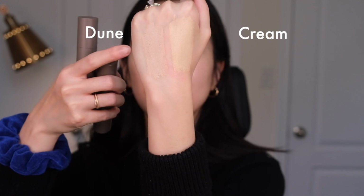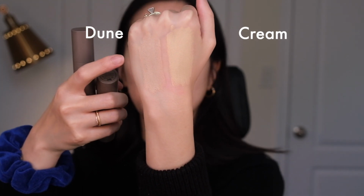Okay, and then I go in with the coverage product, which is the Minimalist. I have 2 shades here. They're different undertones, both for light, fair to light skin. Dune, which has a cool undertone, and then Cream, which has a yellow warm undertone.